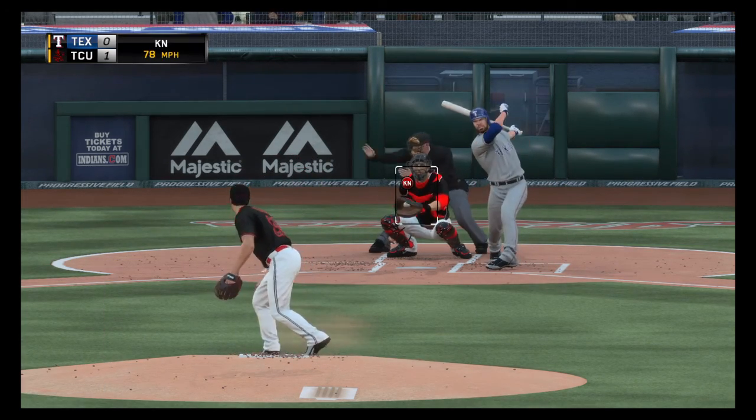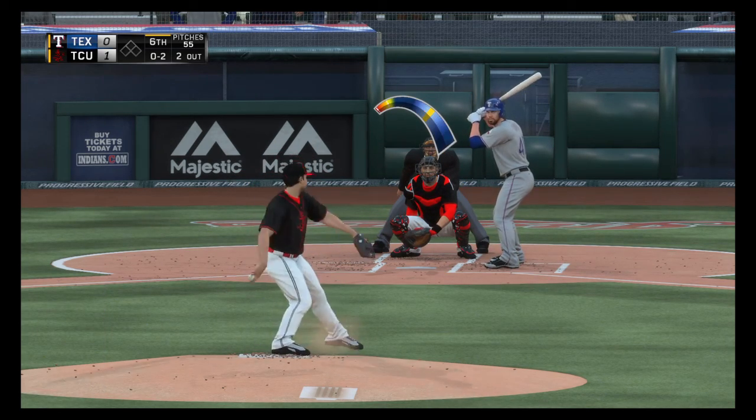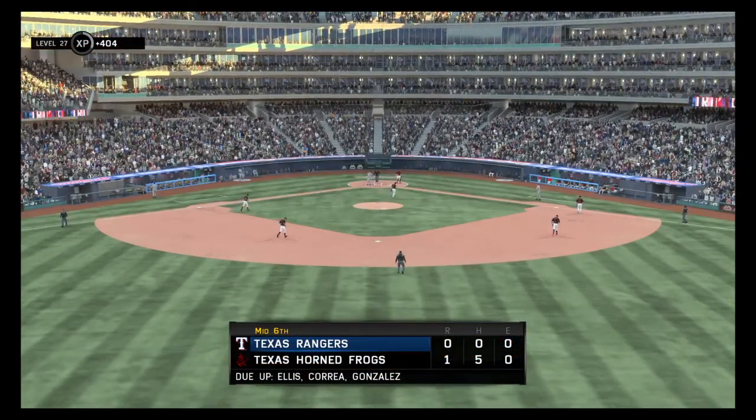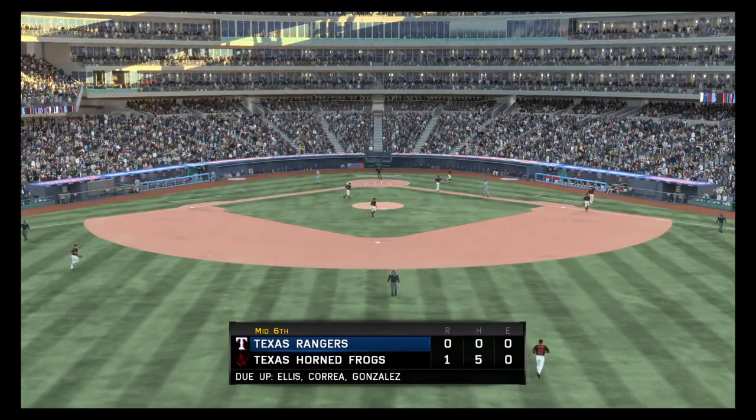And he'll just watch this thing to try and get an idea. It's 0-1. Could we see another strikeout here? It's 0-2 now. And he struck him out. So it might be time to begin the countdown. I forgot to mention that he's gone 6 innings without allowing a base hit.